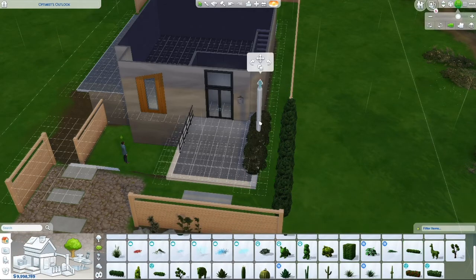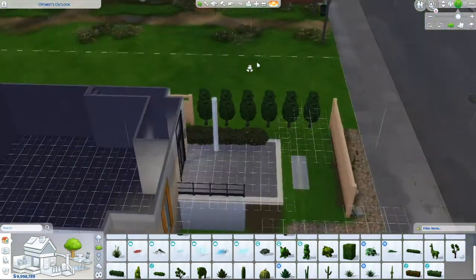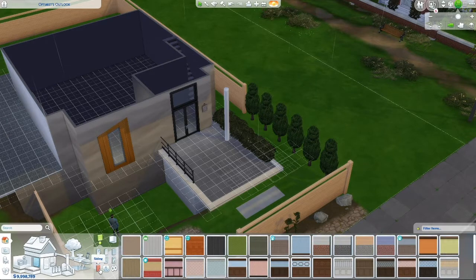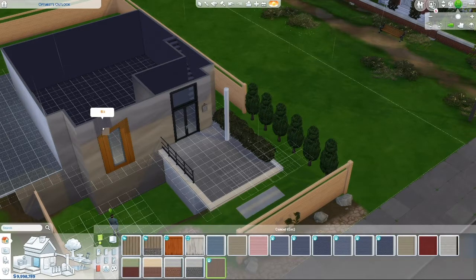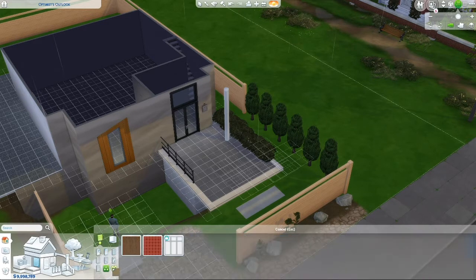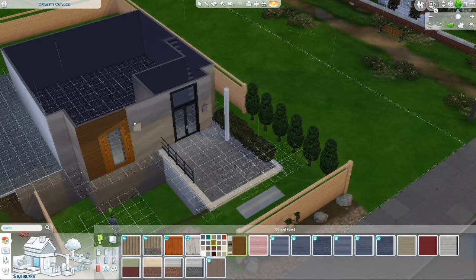Gosh, I cannot talk today. But anyway, now I'm just adding a little bit more detail to the front area. So you have this huge landing area out front, and I really like this area a lot. It's very nice and big and open, and there isn't much patio furniture on the front of this, but I could definitely see someone adding in more patio furniture in the future.